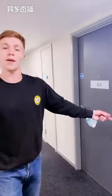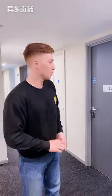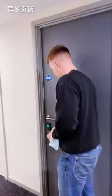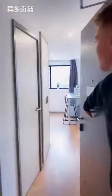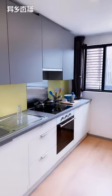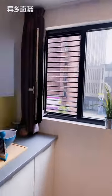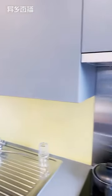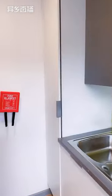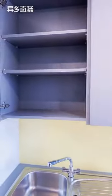So this is our show flat for a classic studio. So you will receive a kitchen alongside an ensuite, okay? Just showing you guys all of our cupboards and storage spaces. Fenton, would you like to go through what's in the kitchen in the studio?